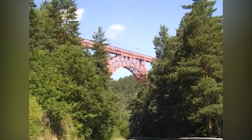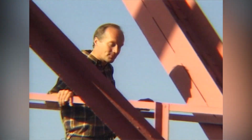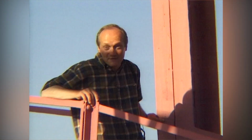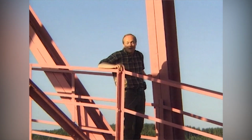With the completion of the bridge at Garabit, Eiffel's reputation as one of the greatest civil engineers of his time was complete. It's a working bridge, of course, functional, like all of Eiffel's structures had been up to that time. Such a simple form of construction. Eiffel must have wondered how far he could go with it.